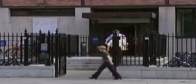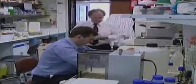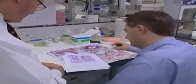The Imperial Cancer Research Fund in London. Here, Dr. Richard Poulsom and Professor Nick Wright studied men who had received kidney transplants from female donors. They discovered male cells in the transplanted organs, proof that new kidney cells were being made in the bone marrow.